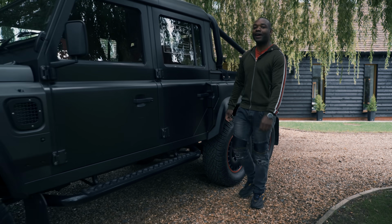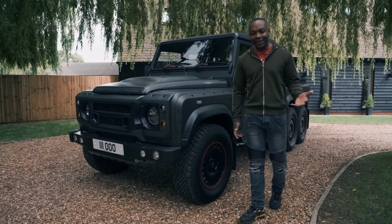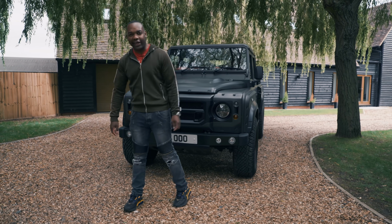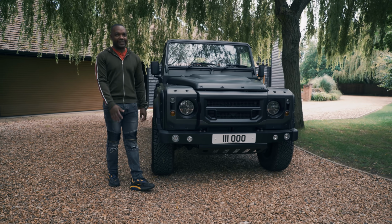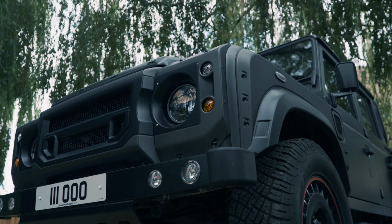SUVs. People can't get enough of them. Back in the days, it was saloons and hatchbacks. These days, people are literally clawing each other's eyes out like a pack of zombies trying to get hold of the latest 4x4s. The bigger and the more exclusive, the better. And they don't come much bigger and much more exclusive than this.